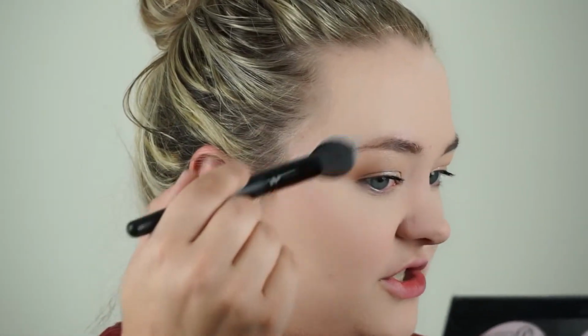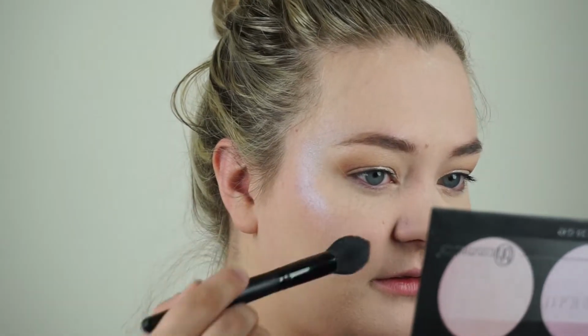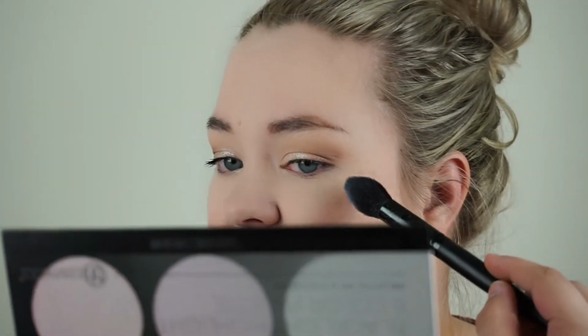Ooh, that's gorgeous. I'm gonna take a little bit more of Strobe and just place it right up under here. You know, right here. Ooh, okay. That is actually really gorgeous. I'm not usually someone who goes for colored highlights. That actually looks really pretty.